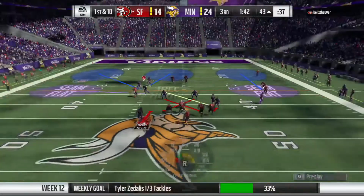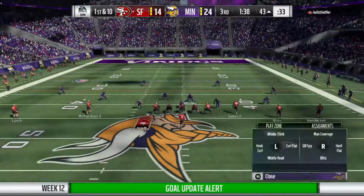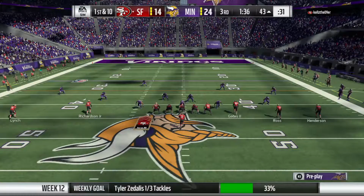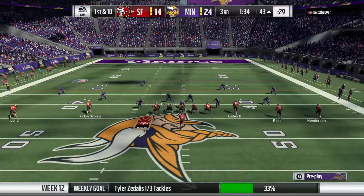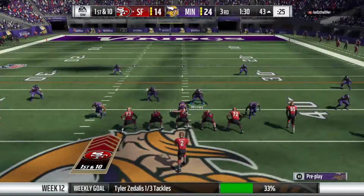Nothing open downfield. He keeps it himself for 11 and a first down. Partner, he was going through his progressions. Not there, not there. After about the third one, he decided he better pull it down and run for it. And he slides down and avoids the hit for good measure.